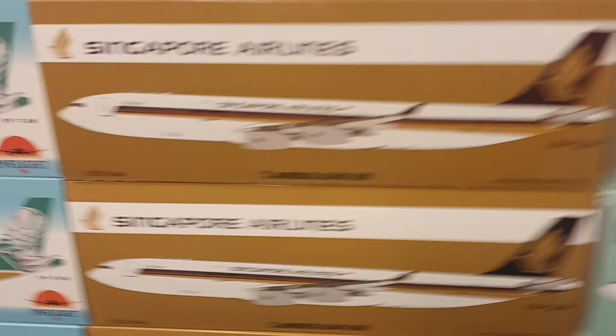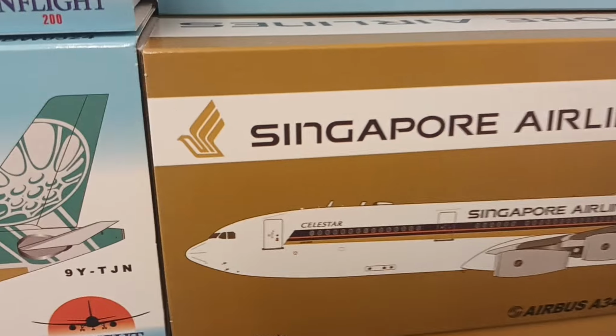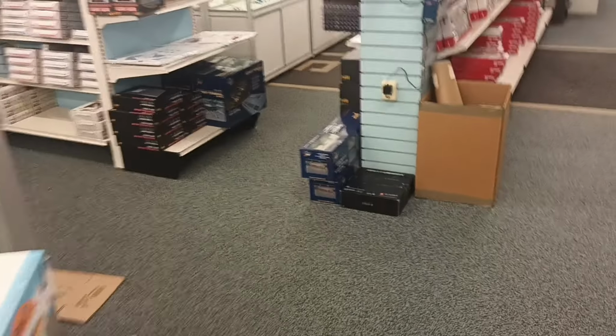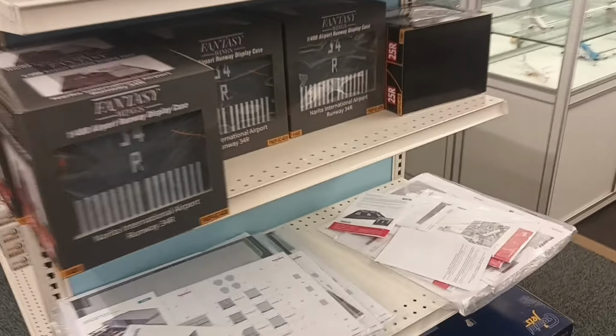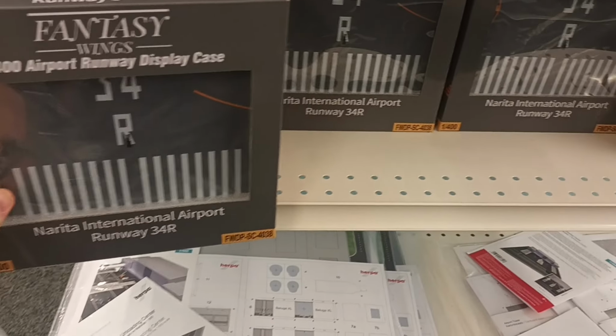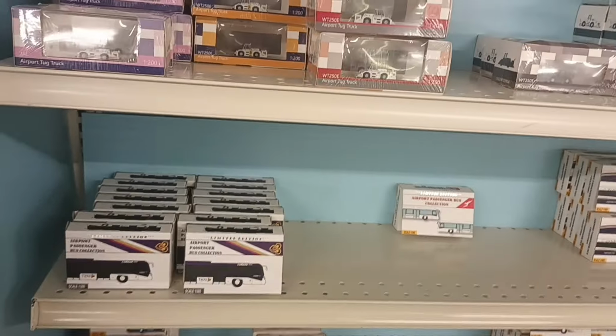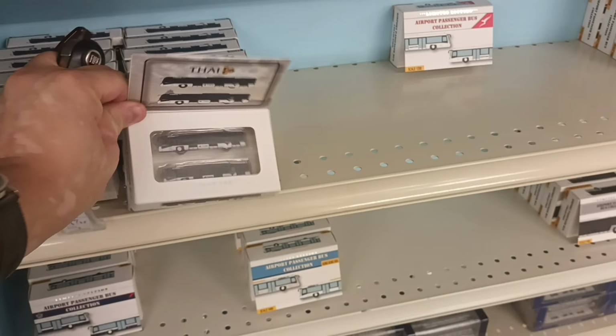Singapore Airlines 340 in 1/200 scale. Narita Airport runway. And here we have airport bus.